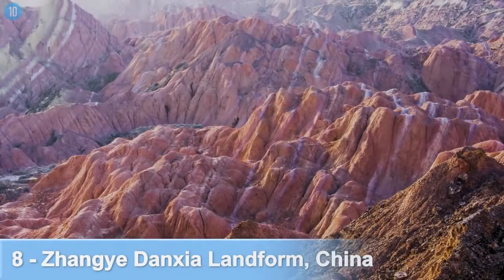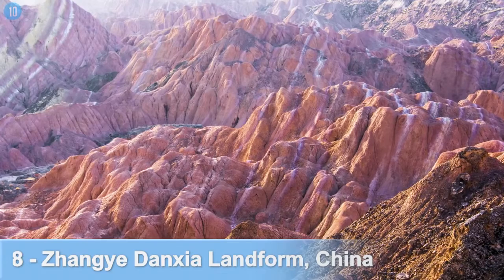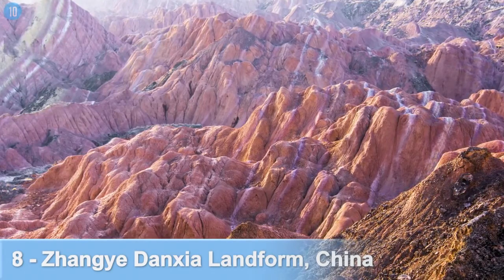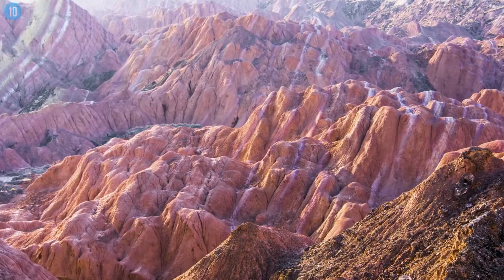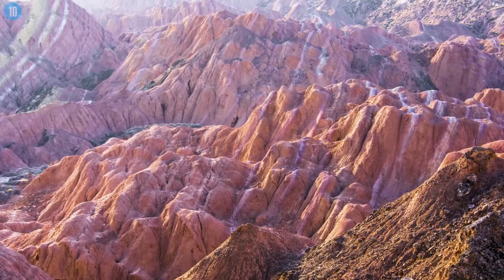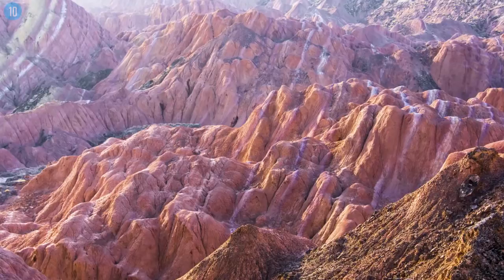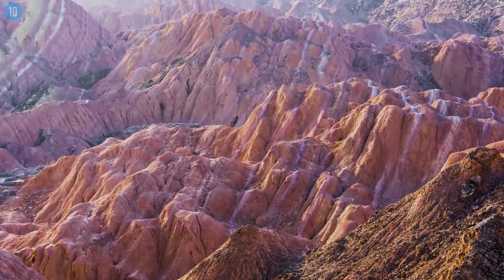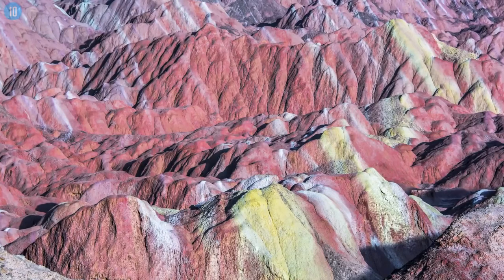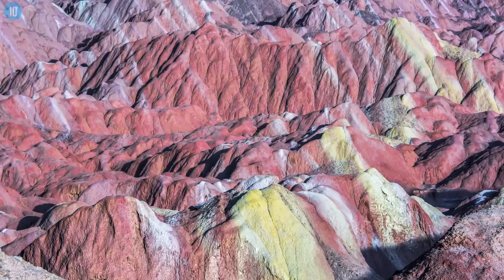Number 8. The Zhangye Danxia landform in China. Layers of vibrant colours surround this landscape, located at a geological park in the Gansu province. It took 24 million years of laying down mineral deposits, coupled with red sandstone, to form these colourful and beautiful rock formations. But natural elements are the real artists here. Wind and rain subsequently saw shapes being carved into this rock, forming towers, valleys, waterfalls, and natural pillars.